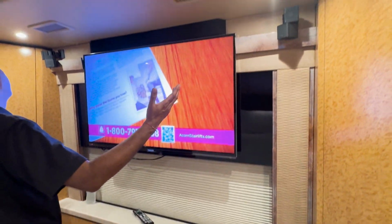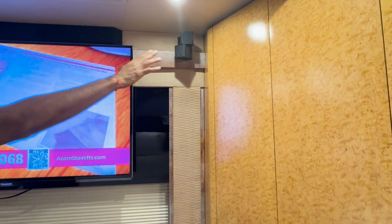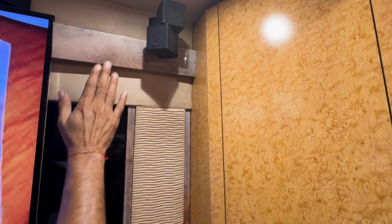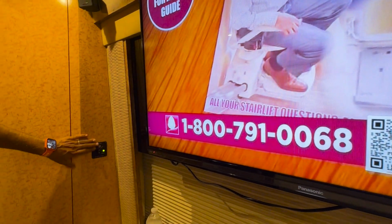Another Panasonic color smart television, Bose surround sound. That patina wood kind of goes really good with this, okay? Just want to point out stuff. All this window treatment looks really good. No condensation stain that I've noticed. This is your rear slide out control.